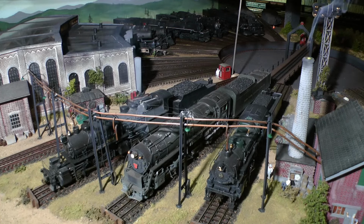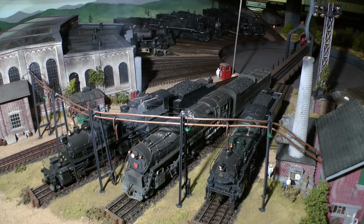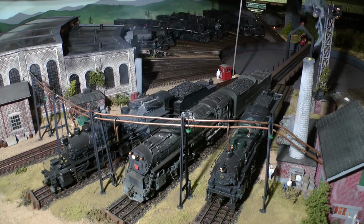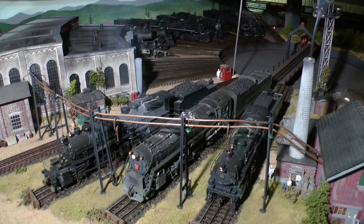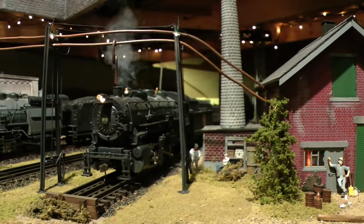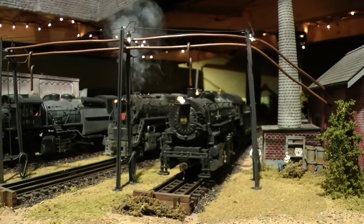You know, I've also got the turntable, and I've had other models that didn't work. You know, they were terrible. And I said, I'm not going to get anything else until I get something that really operates well, because I like to operate everything. And this stuff has really done the job. I'm really happy with it.